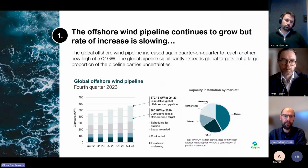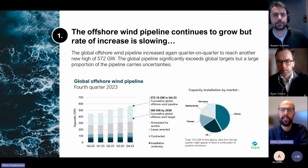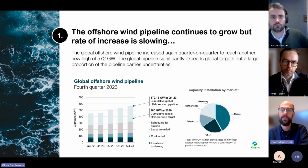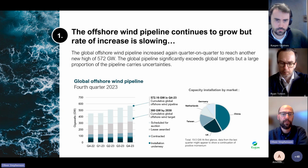So let's kick off. First, the 5 points that we're going to look at. And as usual, we'll set the scene by taking a deeper dive into the state of the project pipeline. Our project pipeline at the end of the year was somewhere around 572 gigawatts that we're tracking in the database. And that was a growth in the project pipeline quarter on quarter yet again. And you can see that on the chart on the left.